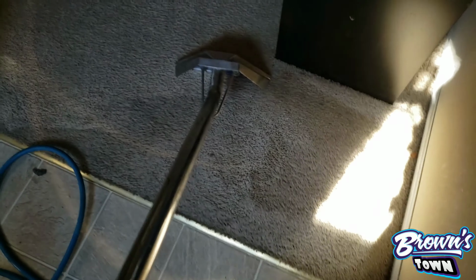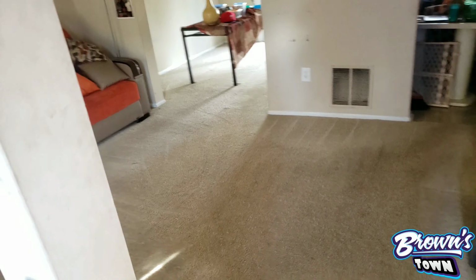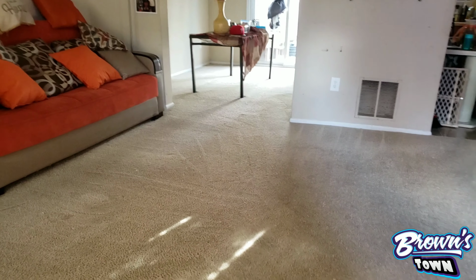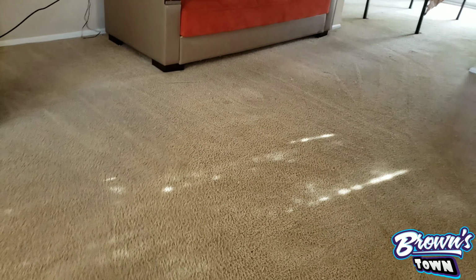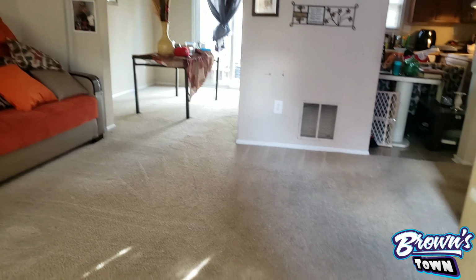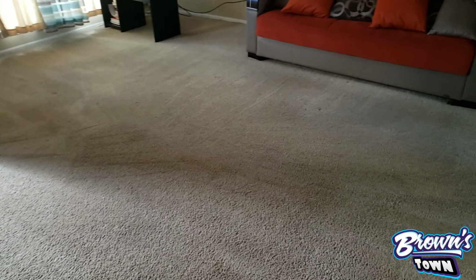How they looked before, and this is the after, guys. You'll see some areas of fiber damage, wear and tear. These carpets are very old, but as you see from the before, they look a whole lot better, especially some areas in the carpet. Different angle around still. Looking better. Holy moly.